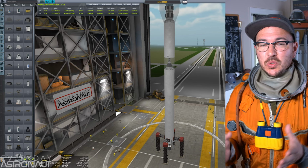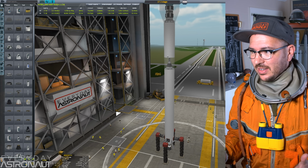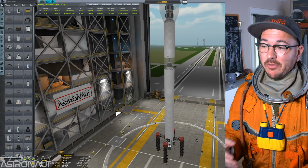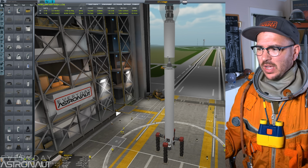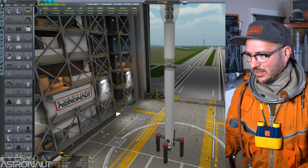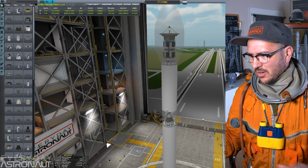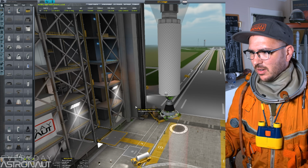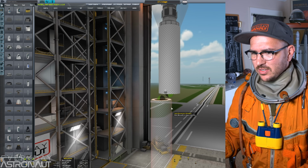Let's go ahead and turn this into a single stage to orbit rocket. So first things first, let's strip it of anything that was necessary for the second stage. So let's go ahead and take off that expensive RL-10 upper stage engine. We don't need that anymore. And we don't need any of the interstage hardware either. So let's go ahead and take all this stuff off here. And goodbye.